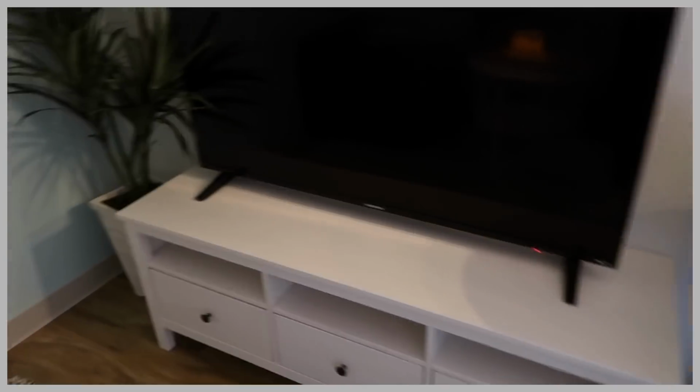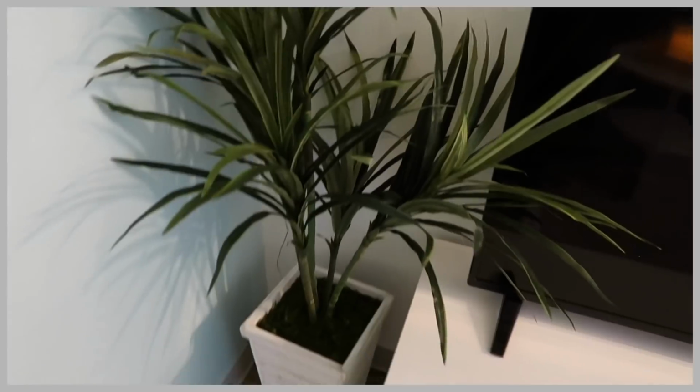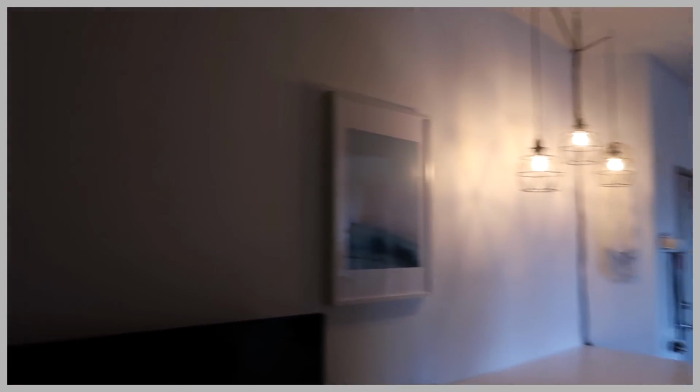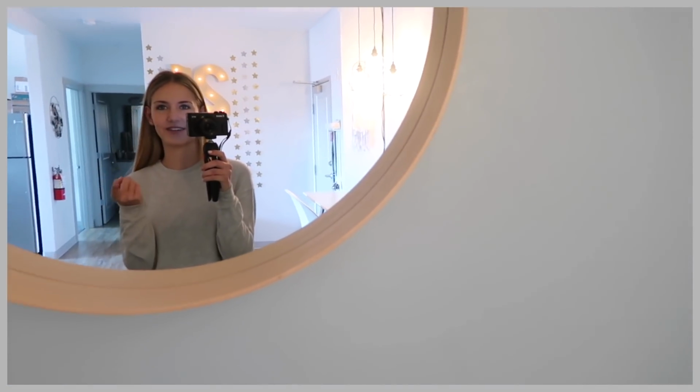We have this nice little plant to add some greenery into our life. This is from Home Goods. And then I just hung these little lights because I thought they were kind of fun, and they matched those lights right there. So they look like the mini version of them. I got this mirror at IKEA, and I love it so much.